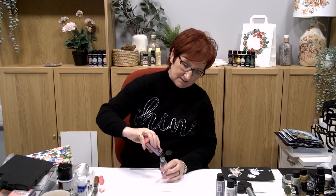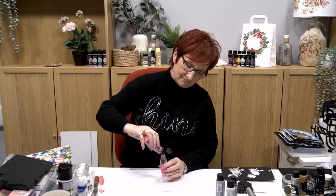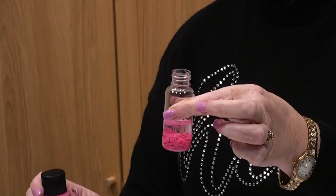Now it goes in, it's quite funny to watch because it looks like something out of a weird chemistry lab. Look. And it just sits, look how it just sits underneath. So the paint's heavier than the extender. Look at that, it's cool. So with one paint and the extender, you can now create a spritzer.